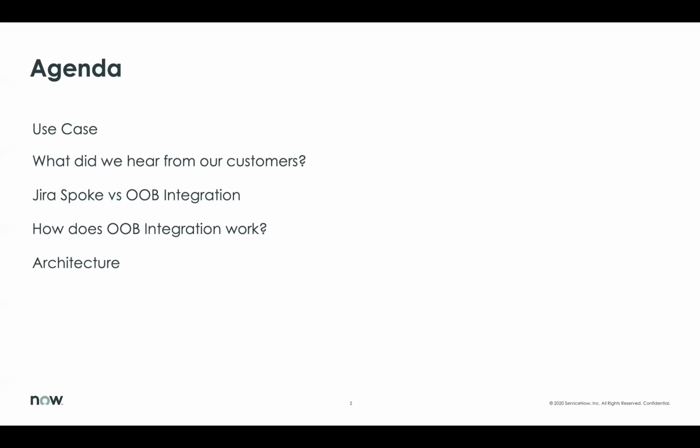So we will go through the use cases, and then we'll talk briefly about what we heard from our customers as we spoke with them. A lot of times we get questions on what is the difference between Jira Spoke and the out-of-the-box integration. So we will clarify some of those and also explain how our integration works and a little bit on the architecture, followed by the demo.